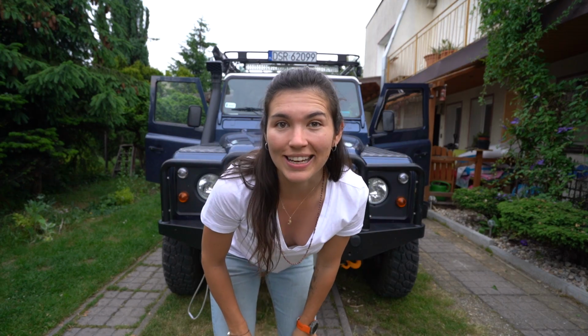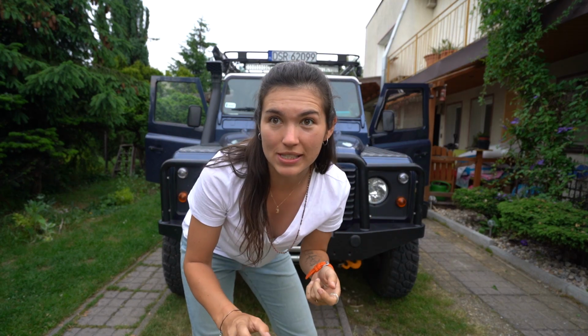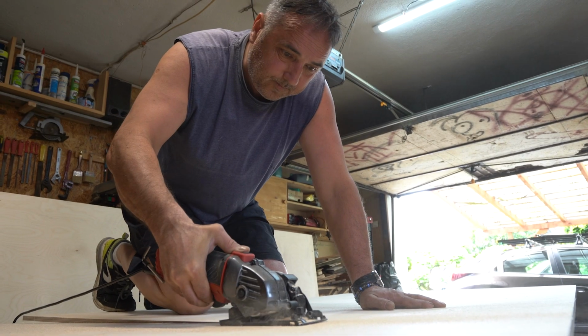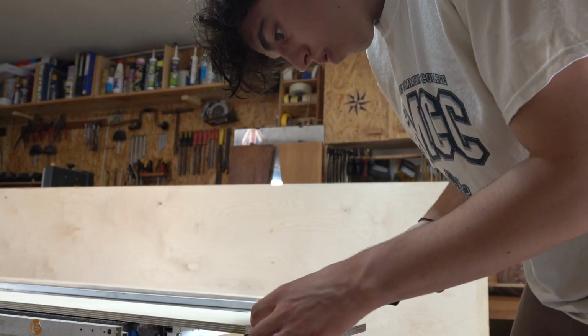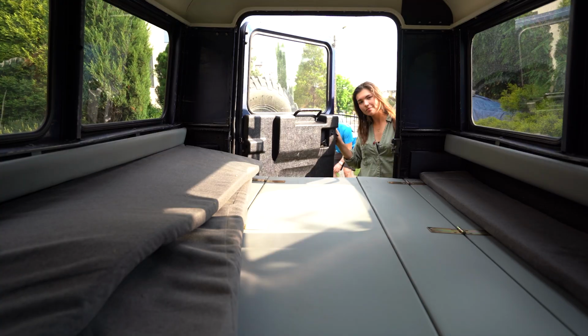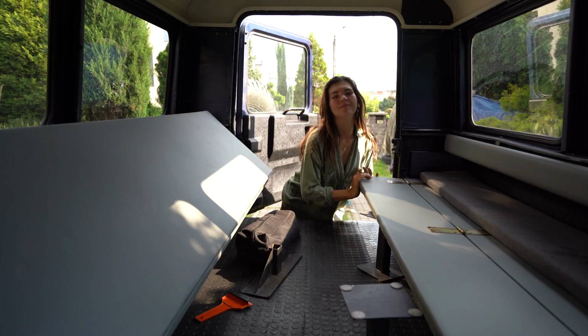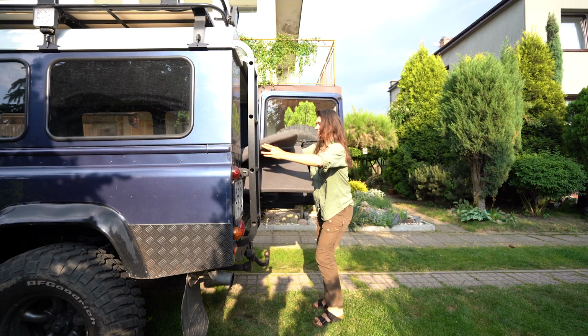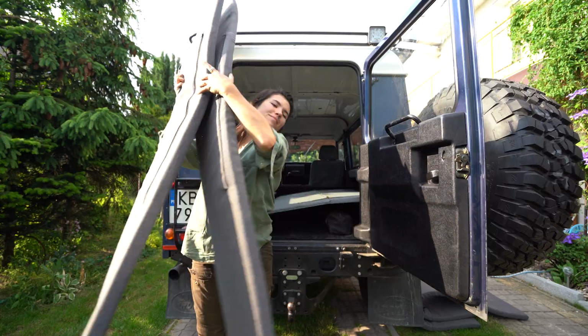Now there's only one small problem. I know nothing about camper conversions, vehicles, mechanics. Luckily, I've got some help. Meet my uncle Andrzej, who is a professional carpenter, and my brother Tomek, who offered to help. Over the next few days, we'll be converting my car into a mini camper that I'll live in full time. But first, we need to do some demolition work.